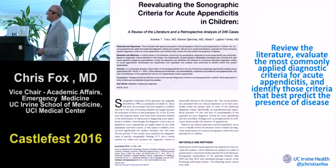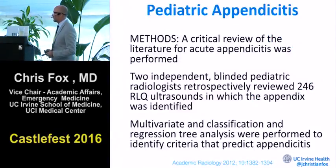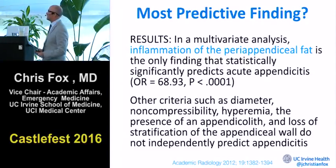Here's another one here, reevaluating the sonographic criteria for acute appendicitis in children. This was a retrospective analysis, but they looked at what we are looking for on ultrasound. Is there one ultrasound finding that sticks out that really cinches the diagnosis for appendicitis? And it's this periappendiceal fat. That's really the one. If you see that one thing, you're done.